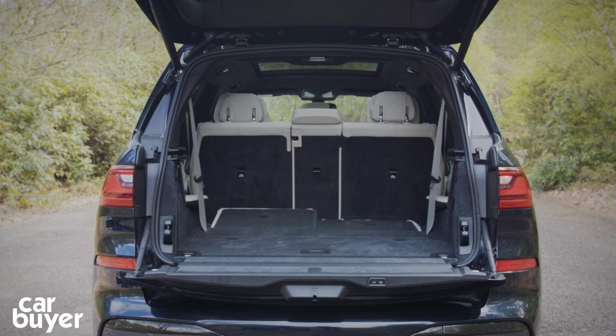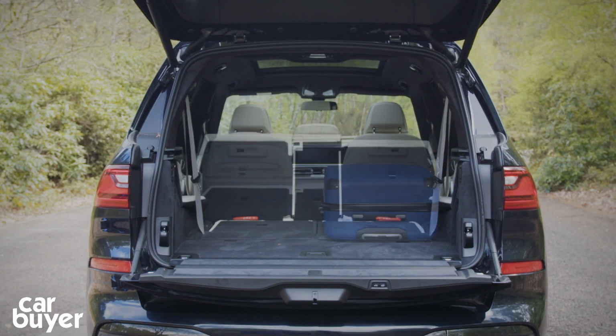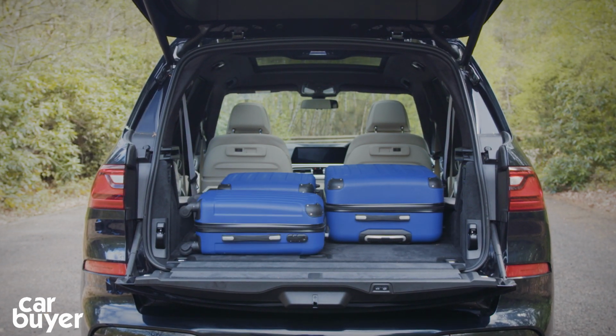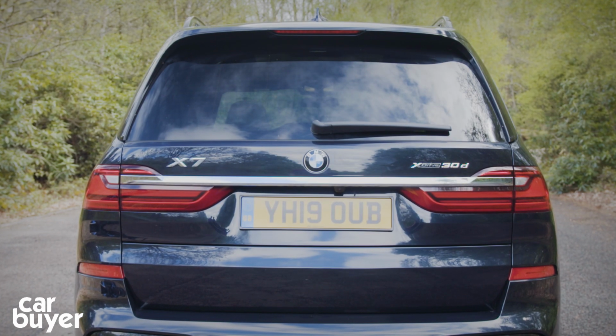Unsurprisingly, you won't be struggling for luggage space. Even when all 7 seats are up, there's a little more space than the Land Rover Discovery. Fold them down, which they do electrically, and the space is absolutely huge.